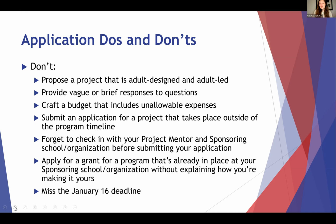Make sure that you do not submit an application for a project that takes place outside of the program timeline. So again, projects should take place within Global Youth Service Month, April 14th to May 14th, 2023. Again, it can take place on one day, or it can take place across multiple days within that time frame.